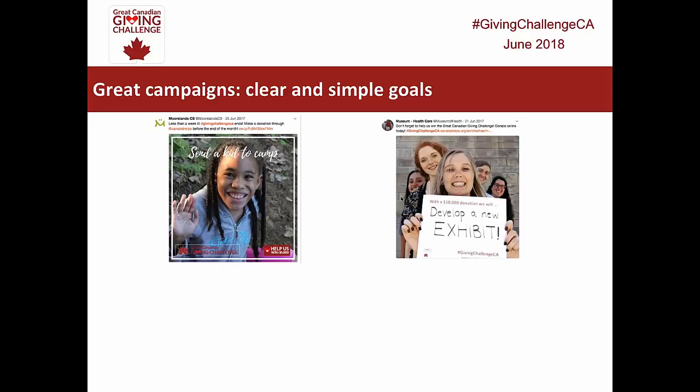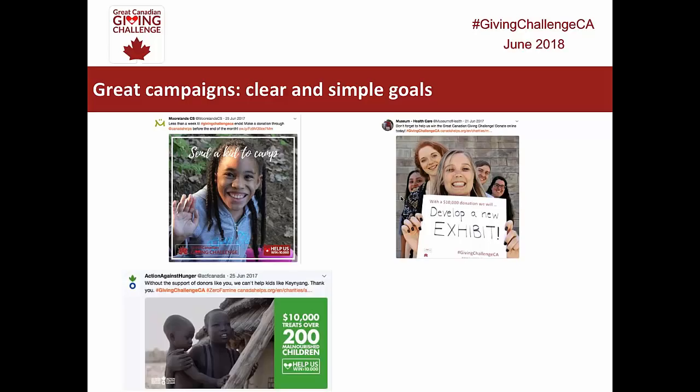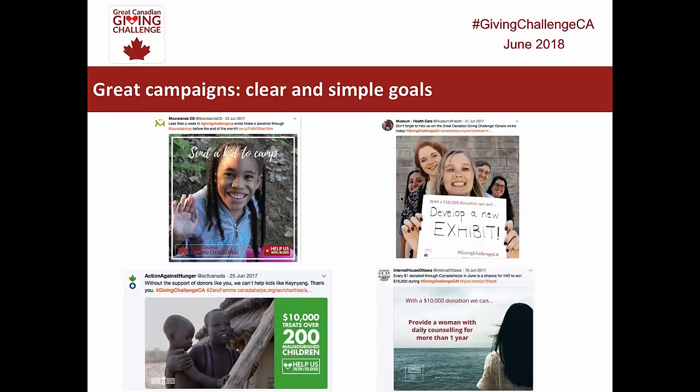And here's another one. This organization decided to communicate what they would do with a $10,000 donation. So this particular one was a museum, and they talked about developing a new exhibit. Again, really powerful and really simple. This organization, Action Against Hunger, chose to talk about what $10,000 could do in terms of the numbers of children. So they said $10,000 will help them treat over 200 children. Again, very clear and very direct. Finally, Interval House in Ottawa talked about what $10,000 could do for them, which was provide a woman with daily counseling for more than a year. So we really love these campaigns for their simplicity.